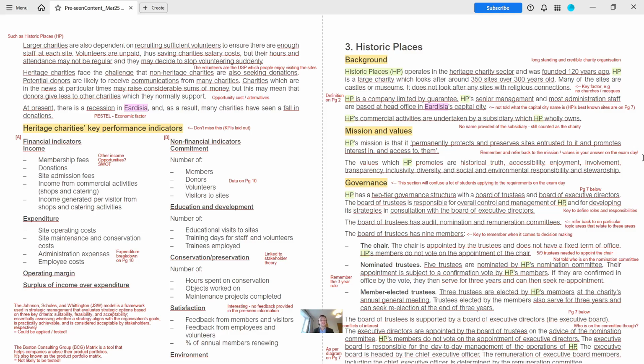The next part, in terms of the mission and values, is absolutely critical for you to get down, remember and refer back to on the exam day. The examining team for SBL love to throw in values and mission. The bits underlined in my notes: permanently protects and preserves sites entrusted to it and promotes interest in and access to them. That is Historic Places' mission.